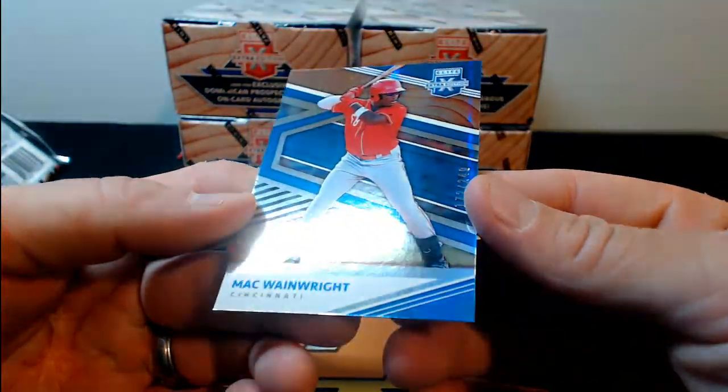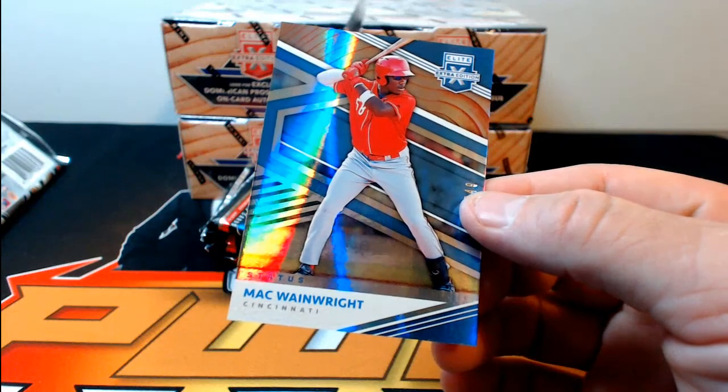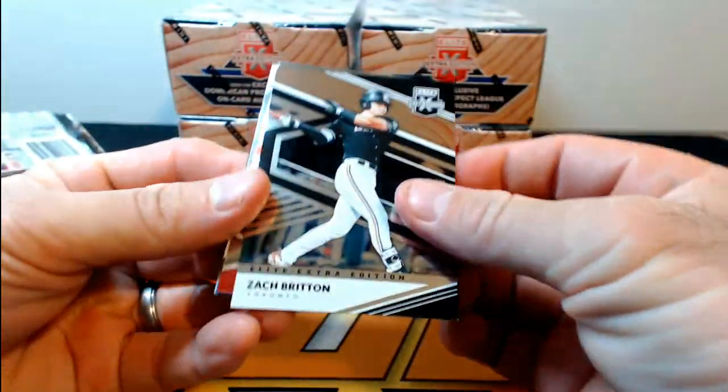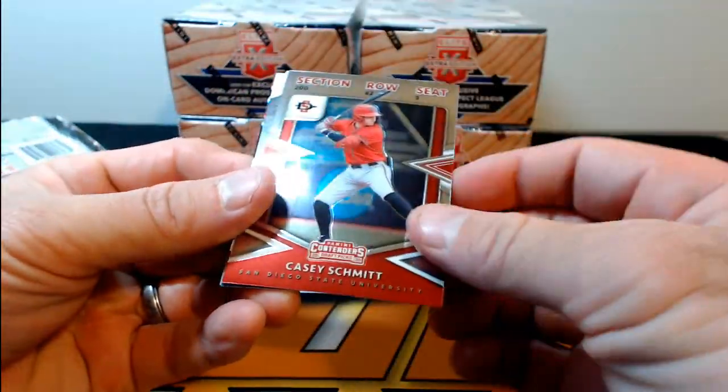And there's a number to 249, Mac Wainwright for Cincinnati. That's Soderstrom in a sleeve, too. So it's not right. All right. It could take a bit. All right. A lot of stuff in one pack. Zach Britton, Casey Schmidt.